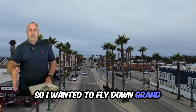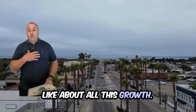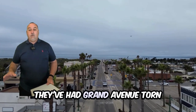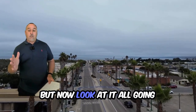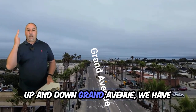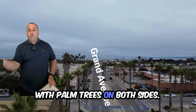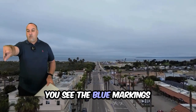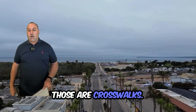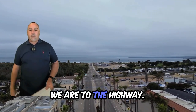So I wanted to fly down Grand Avenue and show what I really like about all this growth. It's been a pain. They've had Grand Avenue torn up and detours and this and that. But now look at it, all going up and down Grand Avenue with those real nice center divides with palm trees on both sides, palm trees going down the center. You see the blue markings in the street. Those are crosswalks. We have electronic crosswalks there. And see how close we are to the highway.